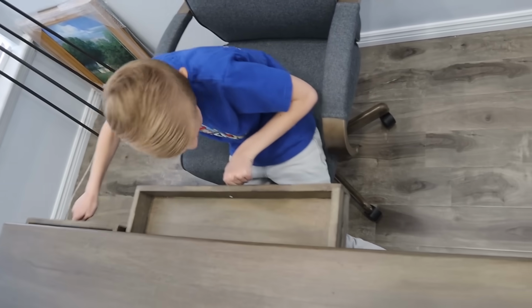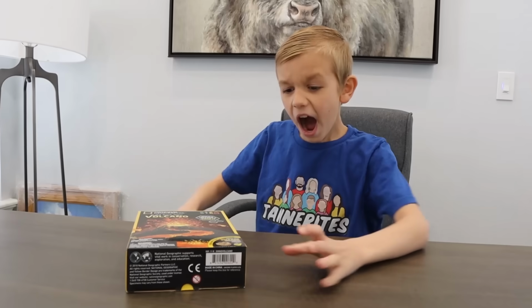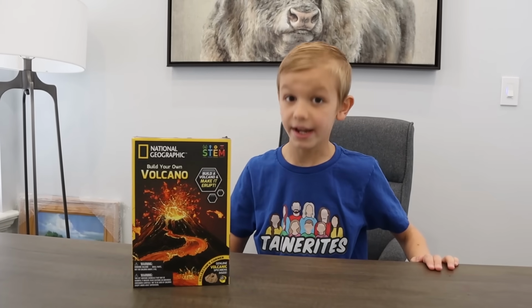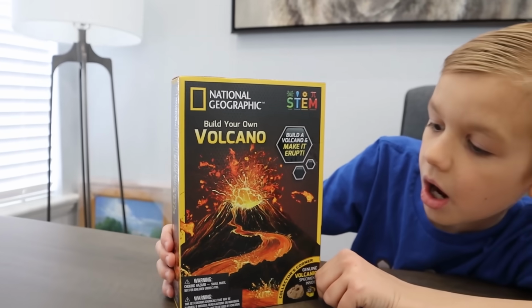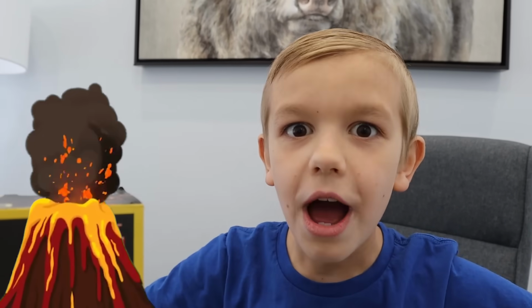There's drawers on this side. There's no prize in here, but we don't have any other desks. I can't believe I missed this. This is definitely a prize. It's a volcano. A miniature volcano that actually erupts. It is so cool. I'm excited to build it. But I found that with one clue.